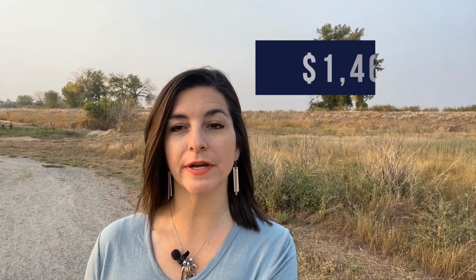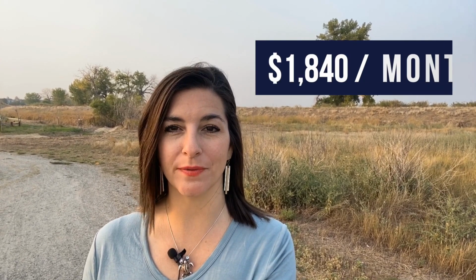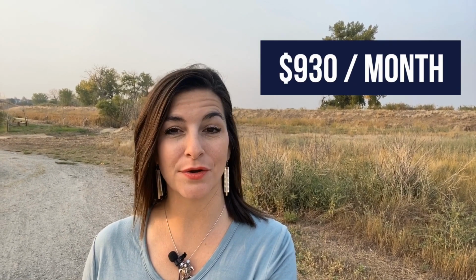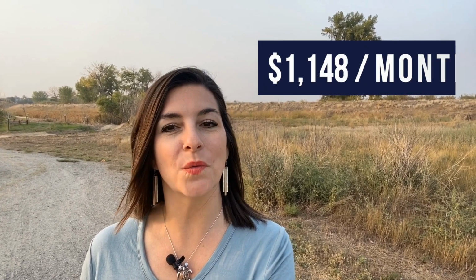The average one-bedroom apartment in Broomfield is going to run about $1,465. And the average cost of renting a two-bedroom apartment here is going to run about $1,840. The average for a one-bedroom apartment in the US is $930. And the average for a two-bedroom apartment in the US is about $1,148. Next, let's chat briefly about the cost of utilities.